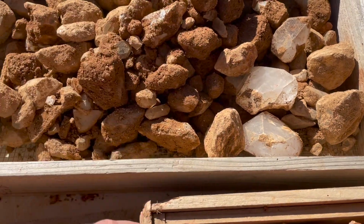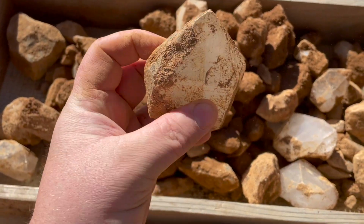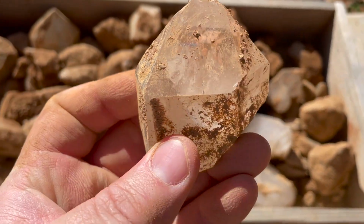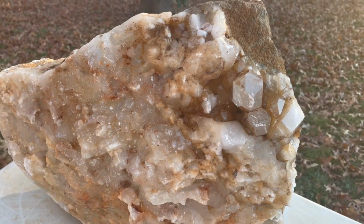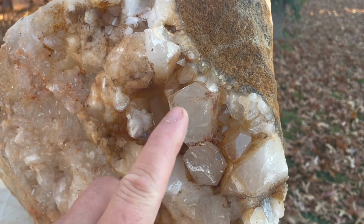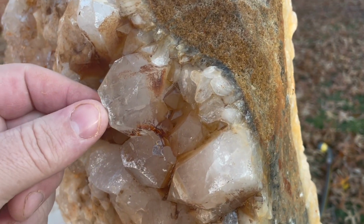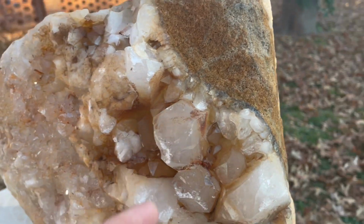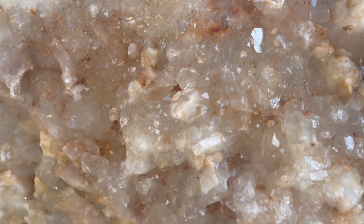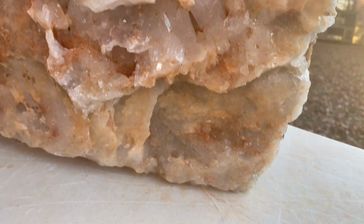Here's some of my smaller finds from yesterday, but I still got a lot of nice big chunky points in here. Some good clarity on some of these things too. So I originally got this plate right here because I was able to make out these crystals right there, and that's a nice size crystal right there. It's got some damage on there, but after getting it washed off a little bit more, you're able to make out all kinds of little crystals all over the top side of this plate.